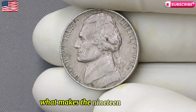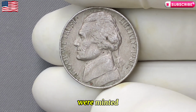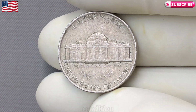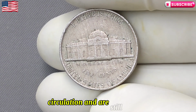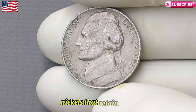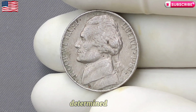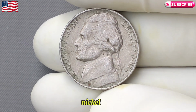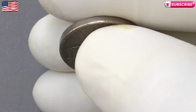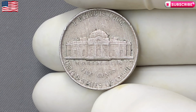So, what makes the 1981 nickel a hot item for collectors? While millions of these coins were minted, certain versions can be quite rare and valuable. Coins in uncirculated condition, those that have never been in circulation and are still pristine, are highly sought after. Collectors love to find nickels that retain their original shine and detail. Additionally, the mint mark plays a crucial role in determining value. The 1981 nickel was produced in Philadelphia, without a mint mark, and in Denver, marked with a D. Coins from the Philadelphia Mint, especially those in top condition, are often more desirable among collectors.